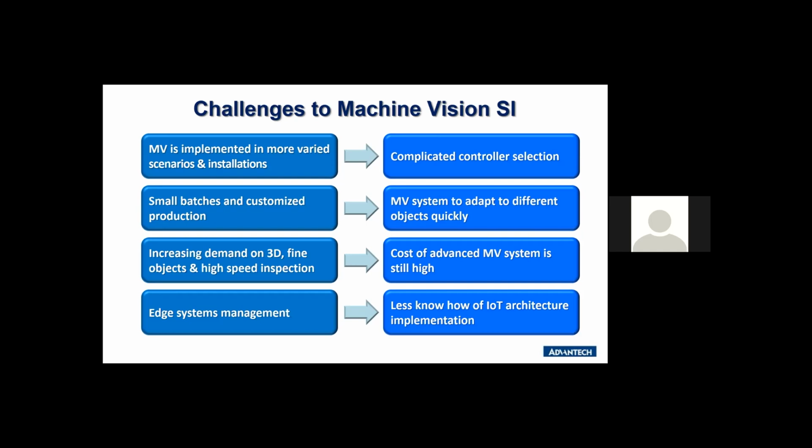And then the second challenge. In the trend of Industry 4.0, the factory is focusing on small batch, customized production. This means the factory production line will change frequently, and the machine vision system also needs to adapt to different objects quickly. This could be a challenge for the rule-based inspection system because the SI needs to spend much time on modifying or developing new algorithms.